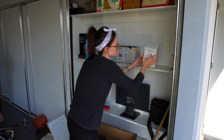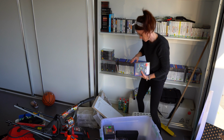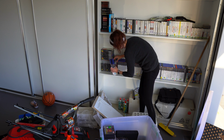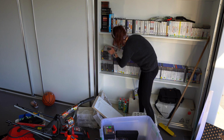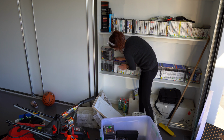We have a side hustle selling vintage retro games, and I absolutely adore all of the things from the 80s and the 90s. And this has been a great way of us organizing these games so that I can see them exactly when I need them and get them sent off to their new home.